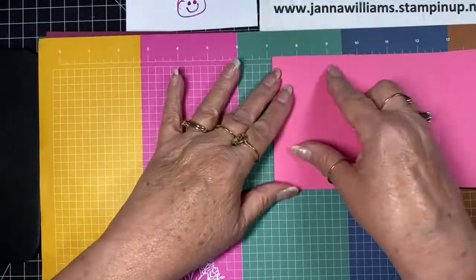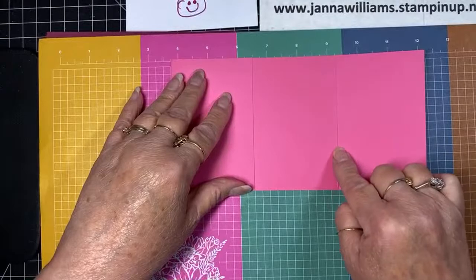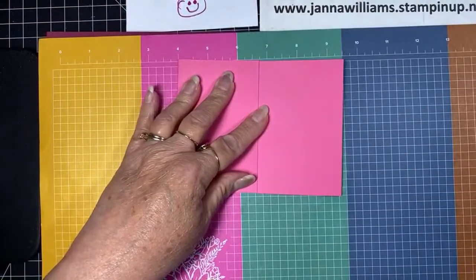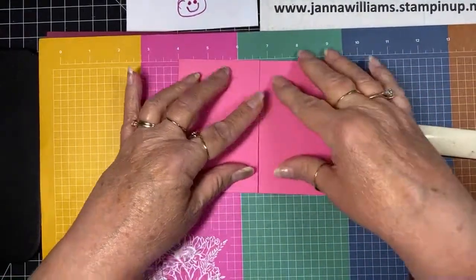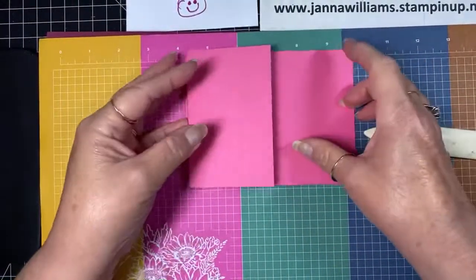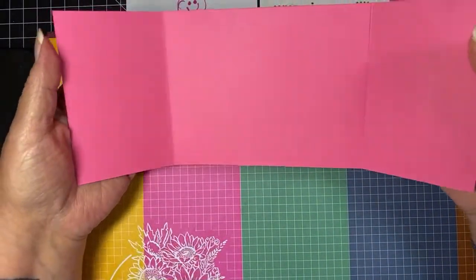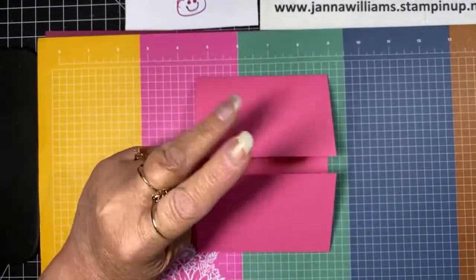Okay, so I took that out. There's my score at 2 3/4. Rather than turning it around and scoring it again at 2 3/4, I bring this side up and butt it up against the other edge. Then I take my bone folder and squish it down in the middle. That assures your card isn't going to overlap or your gap be too far apart, because sometimes when we score, it's off just a tiny fraction, and that tiny fraction can make a big difference. So polished pink there for my base.